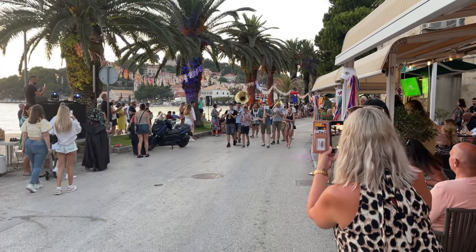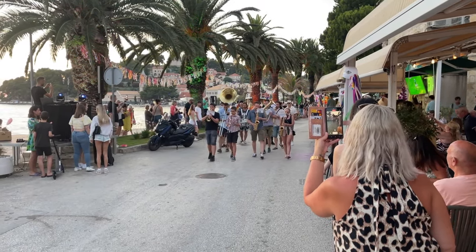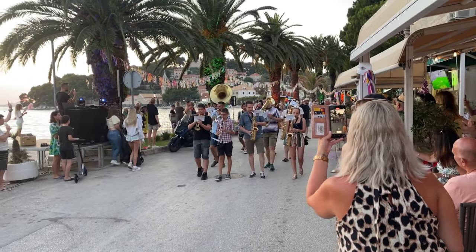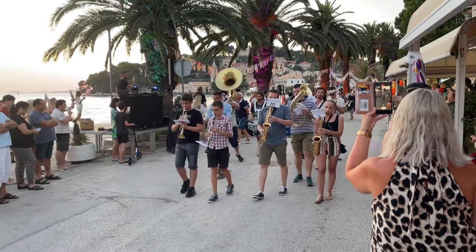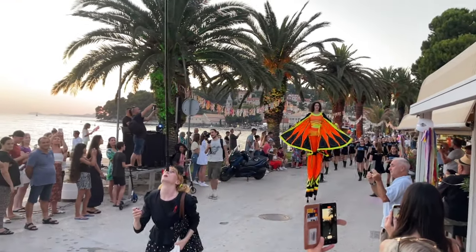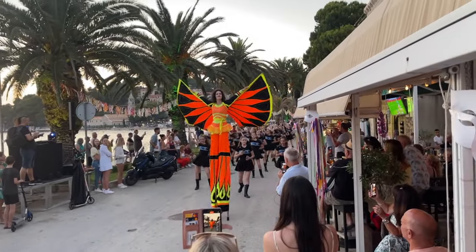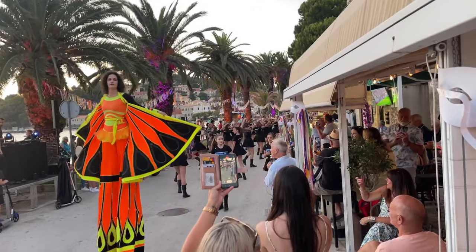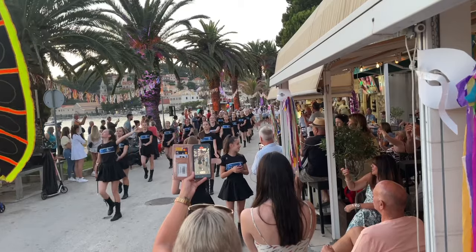So today is Saturday and our last evening here in Cavtat. We've come down into the town like we do every evening for the entertainment, and we've found this little parade. We've actually stumbled on the 21st Cavtat Summer Carnival, which was held on this weekend, the 8th and 9th of July 2023. And it's organised by the Tourist Board and the Cavtat Mums Association.